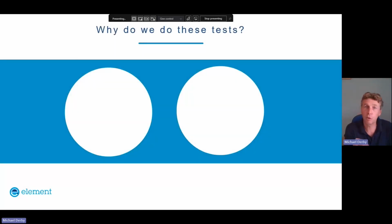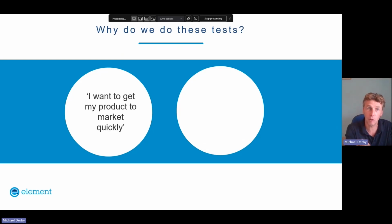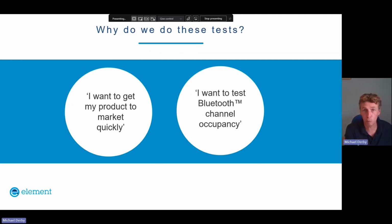So here's a slide I've used before, and I say to people, why do we do these tests? You don't wake up in the morning wanting to do an EMC test. You want to get your product to market as quickly as possible. Similarly, if you know that you have to do a Bluetooth test to see how long Bluetooth hops on each channel, you may not care why it does that or how long it does it for. You just want to get your product to market as quickly as possible. So getting through this is an important thing for you.